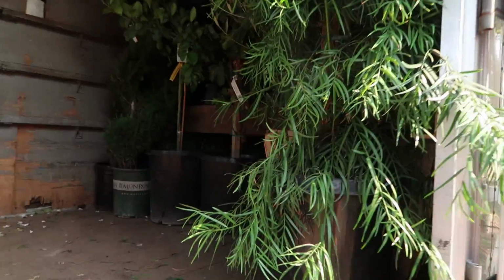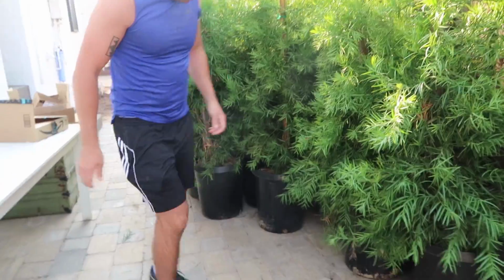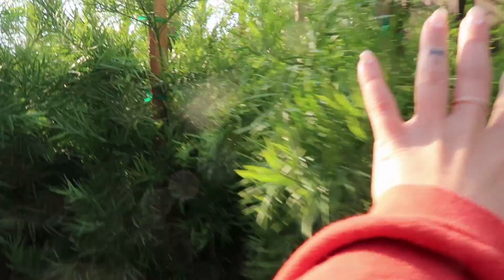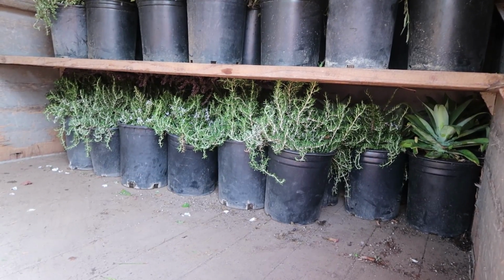Here's all of our planties. Christmas tree farm has arrived. Oh my gosh. We have so many more coming. That's a lot already. This is gonna be the hedge. Olive tree! Yay! We got a freaking olive tree, rosemary, lavender, pine trees, grapevine.